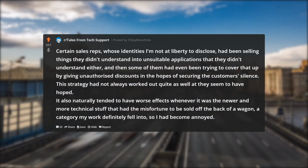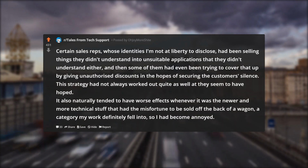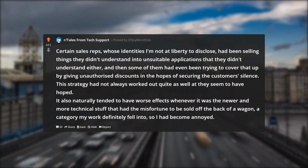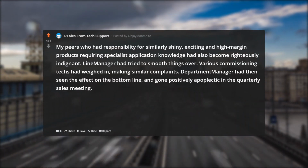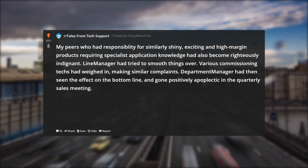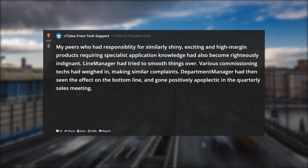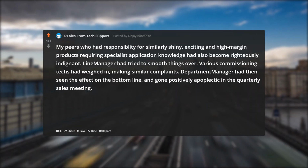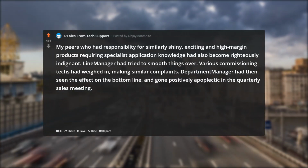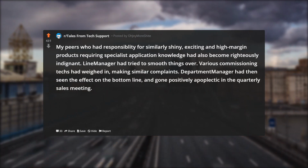It also naturally tended to have worse effects whenever it was the newer and more technical stuff that had the misfortune to be sold off the back of a wagon, a category my work definitely fell into, so I had become annoyed. My peers who had responsibility for similarly shiny, exciting and high-margin products requiring specialist application knowledge had also become righteously indignant. Line manager had tried to smooth things over. Various commissioning techs had weighed in, making similar complaints. Department manager had then seen the effect on the bottom line, and gone positively apoplectic in the quarterly sales meeting.